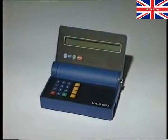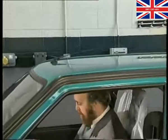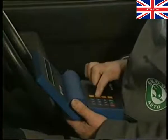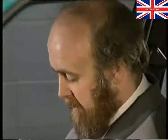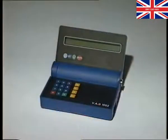Although within this video we've spent some time explaining the various functions of the 1552, in reality, when working on the vehicle, it takes just a few minutes to enter and call up the self-diagnosis data. It's important for you to become confident with the tester's functions, as you'll almost certainly need to use it more frequently in the future. We hope, therefore, that you'll now take the opportunity to improve your knowledge and skills by using the VAG 1552 as often as possible.